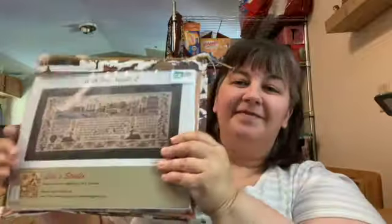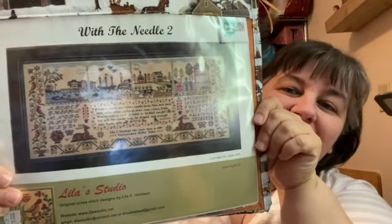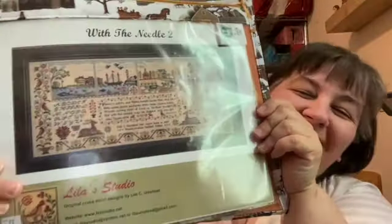Then the next thing I worked on was one I'm sure that Cheryl will appreciate. Recognize this project bag, Cheryl? I'm not going to take it out. That is With the Needle by Lila Studio.